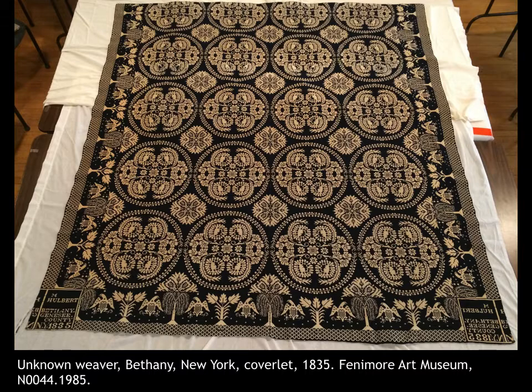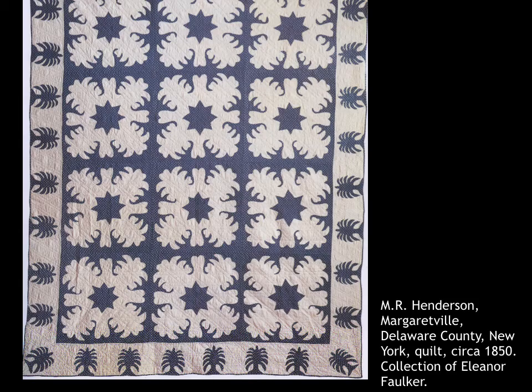New York women also utilized weeping willows in quilt design. A circa 1850 quilt by M.R. Henderson of Delaware County not only features a weeping willow border, but also seems to be reminiscent of general coverlet arrangement and color scheme. This example further highlights the interplay between women and coverlet weavers during this period.